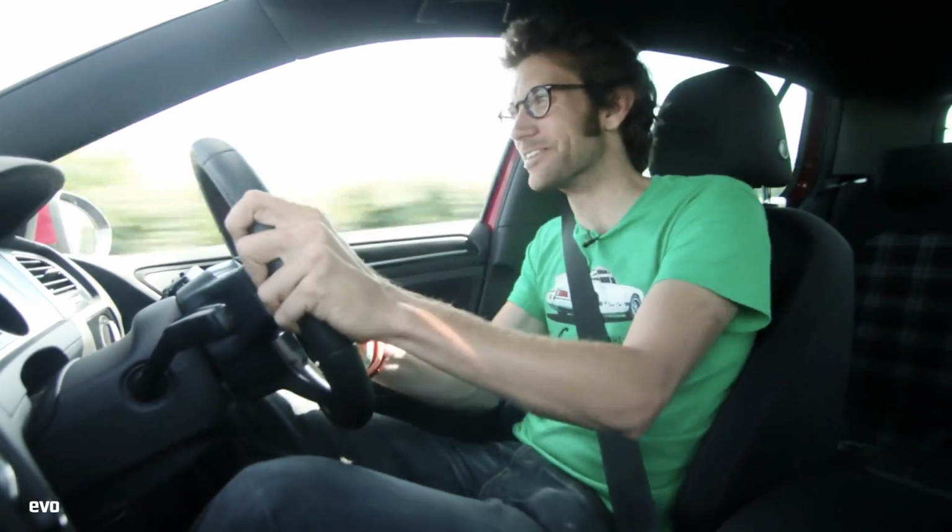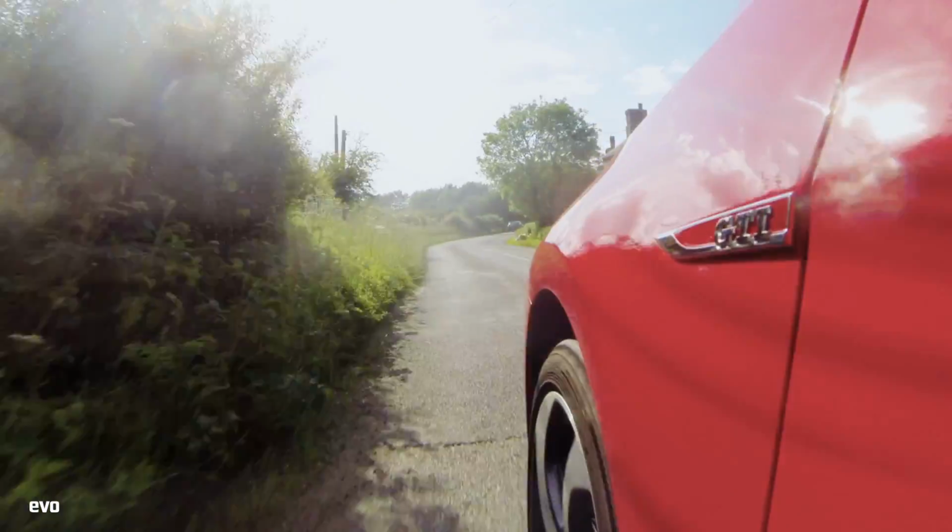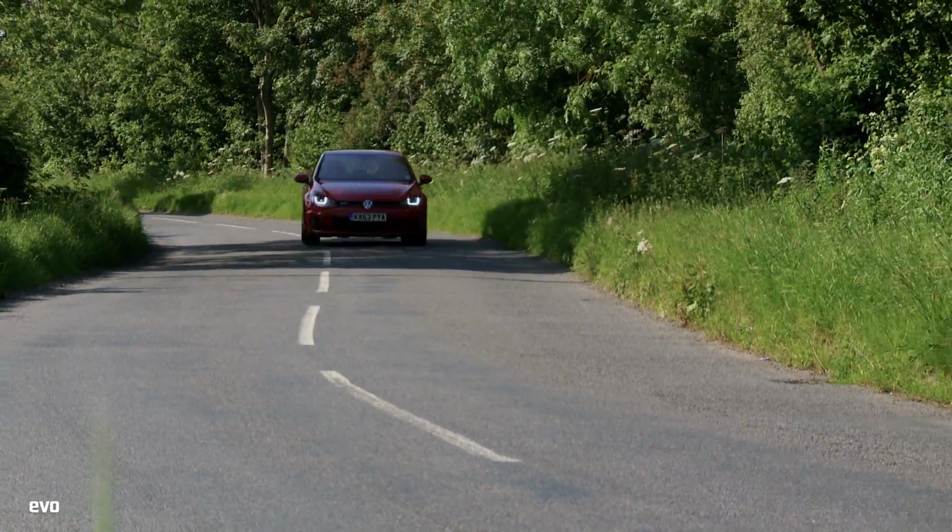This is really good fun, this car. It just feels so well tailored to the average British road as well. It rides it so well. The damping's really, really good.